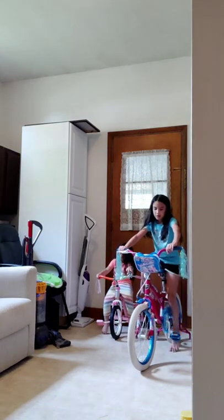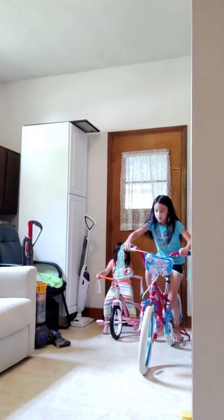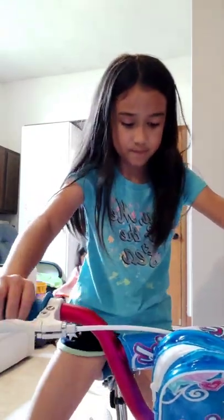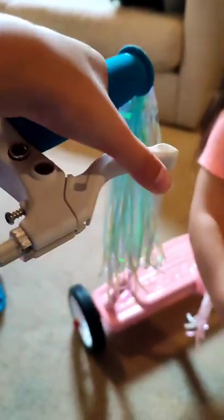I keep snacks in here. So let me write it over to you. This is my brake. Okay, I'll show you some more about that. So this is my brake. So look right here. It stops the wheel. And I know I still have training wheels there.